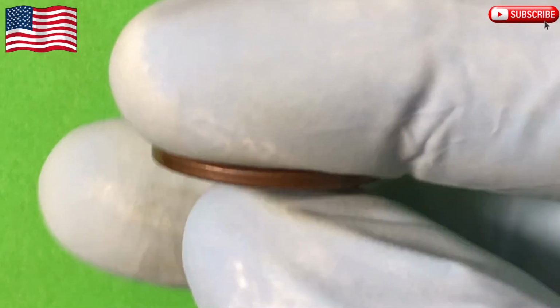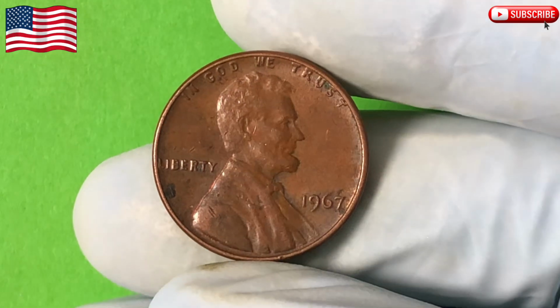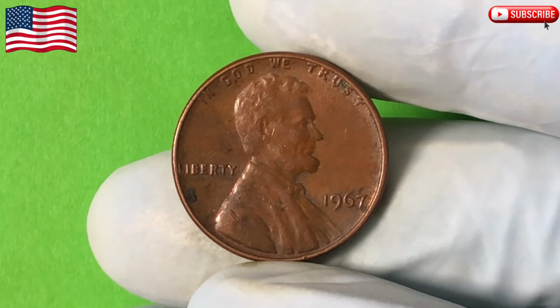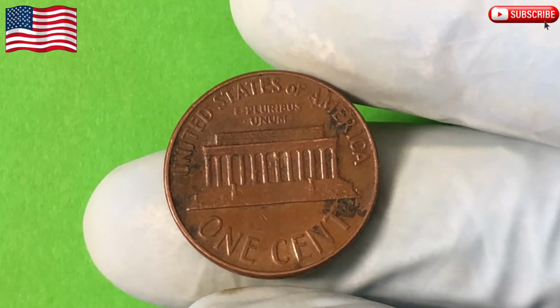Denver Mint, D mint mark. The Denver Mint produced pennies with a D mint mark, and these can be found in circulation as well. Denver minted pennies tend to be slightly more common than the Philadelphia Mint variety, but they're still worth more in better condition, especially if they're uncirculated.